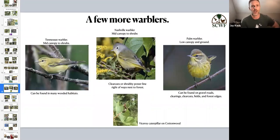So a few more of our gorgeous warblers. This is one that it seems like the last couple of years, once I turn that sprinkler on, I get my Tennessee warblers. And that's basically the only time that I see them, in the fall when I have my sprinkler on. But I love seeing them. You know, they're not the brightest warblers out there, but really, really neat birds to have on your property. So mid-canopy to shrubs, so relatively low.